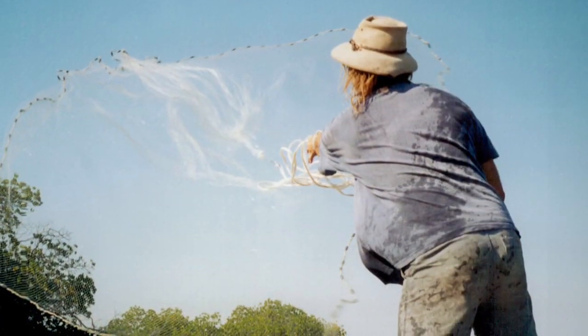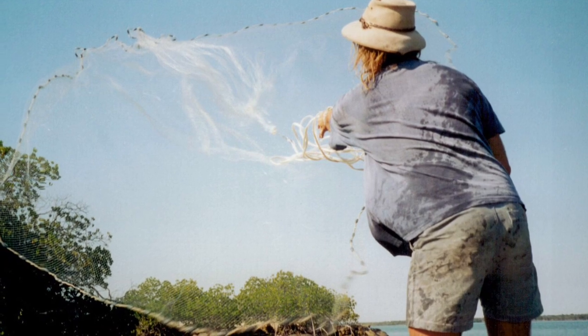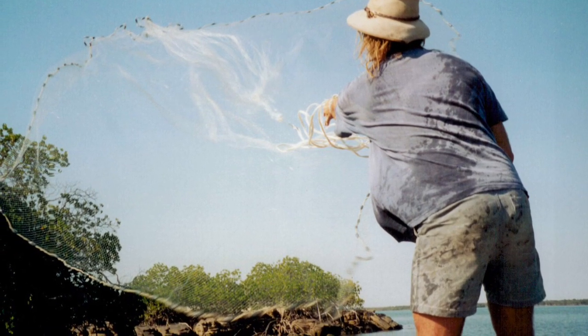I didn't take any footage of throwing the throw net around, but this is me, but a little while ago. Check out the hair.